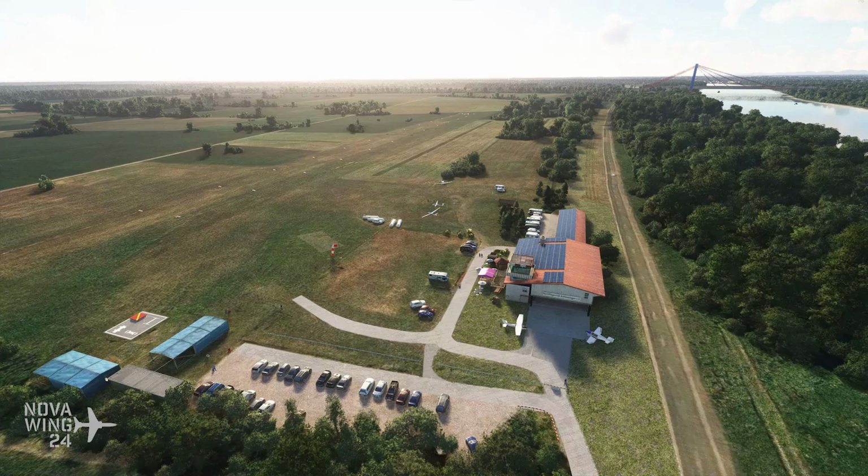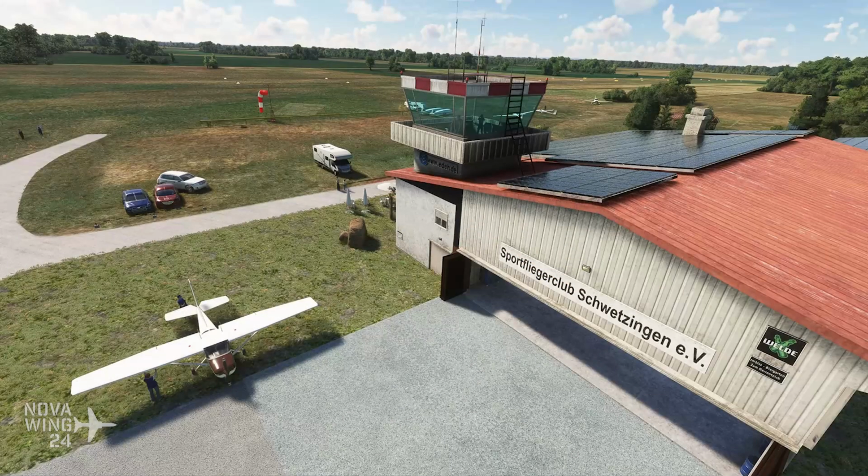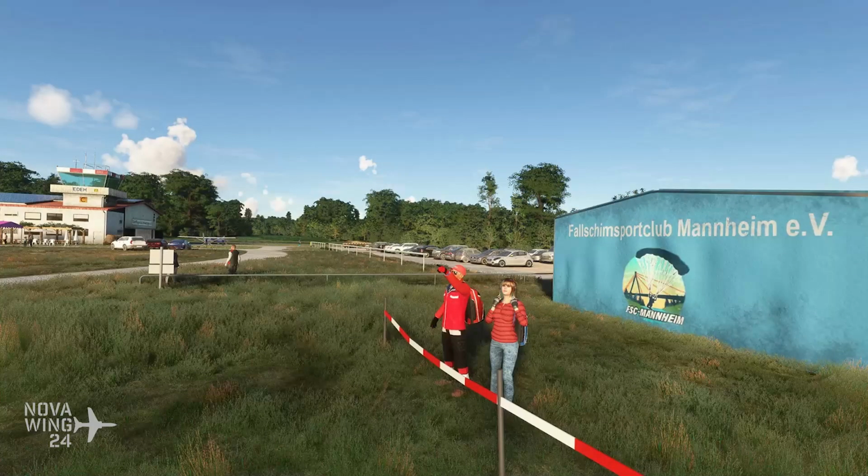Due to its location on the Rhine, the airfield can actually be flooded despite the dams nearby, and drying out after flooding can take several weeks, meaning no flight operations. So that's a really interesting fun fact about it. I don't know whether Microsoft Flight Simulator real-world weather includes flooding, but that would be interesting to find out if it does. All airport buildings are modelled.